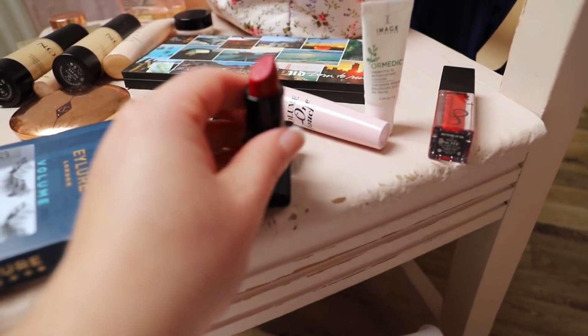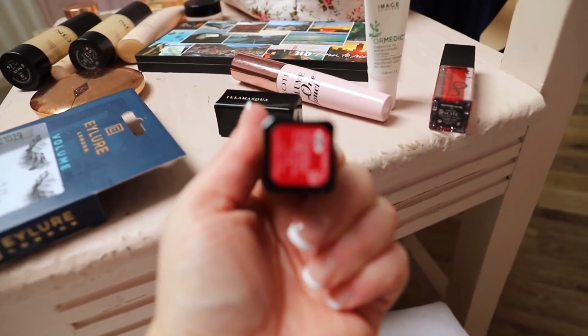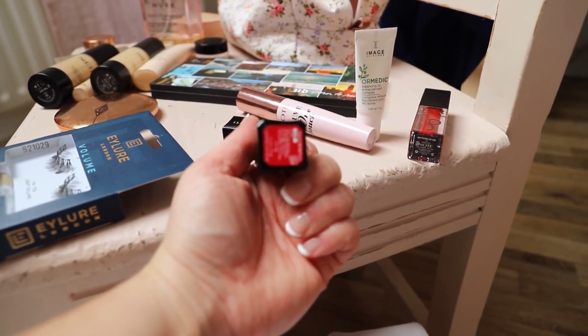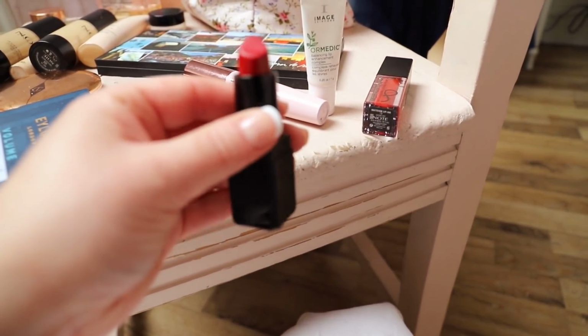Camera won't zoom. What are you doing to me? So this is the red lip. It's Illamasqua and it says Rocket. Yeah, it just says Rocket on the bottom. It's a nice kind of red lip and I think it will look nice with my dress.